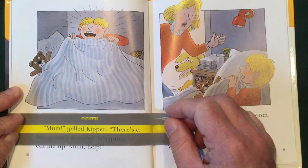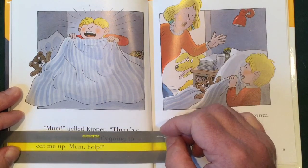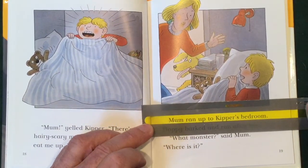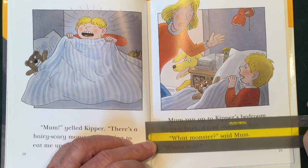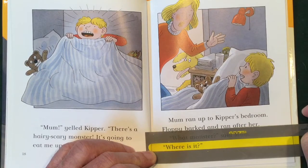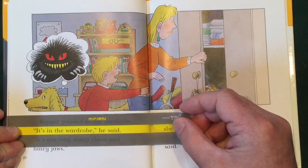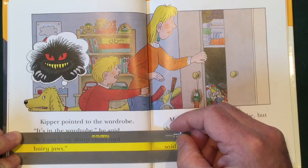"Mom," yelled Kipper. "There's a hairy, scary monster. It's going to eat me up. Mom, help!" Mom ran up to Kipper's bedroom. Floppy barked and ran after her. "What monster?" said Mom. "Where is it?" Kipper pointed to the wardrobe. "It's in the wardrobe," he said. "It's got long, sharp claws and hairy jaws."